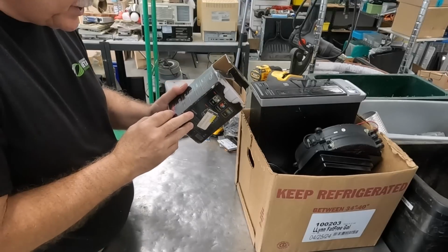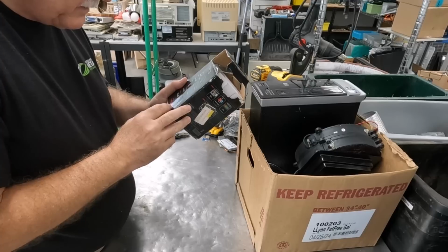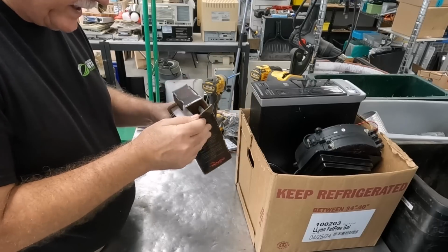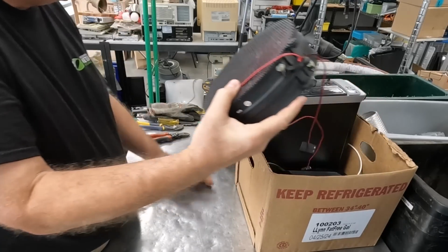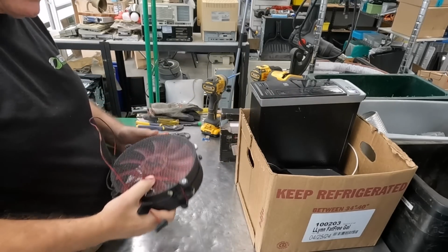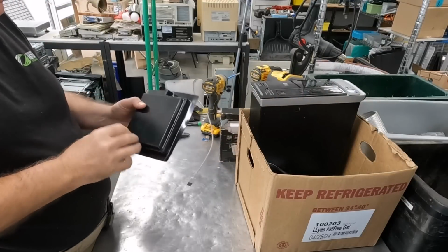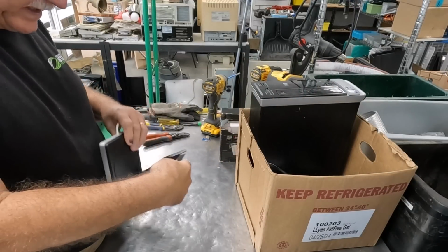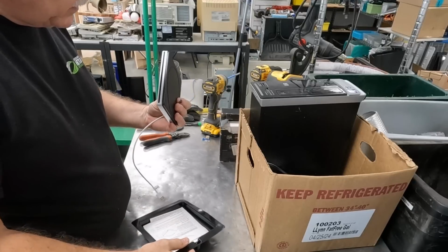It's a Rocketfish LCD plasma TV, Blu-ray. It's a way to connect different display things, apparently. Some nice big old fans. We'll set those aside. There may be some resale value there. Maybe. This looks like another DVD player. USB external DVD drive. Cool.